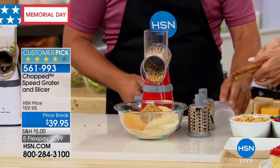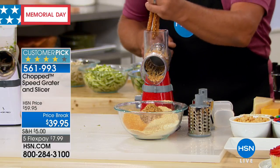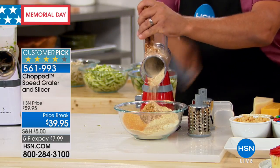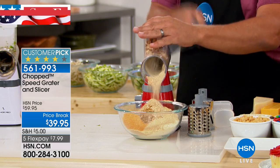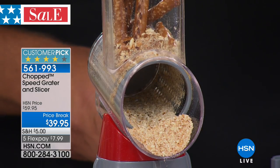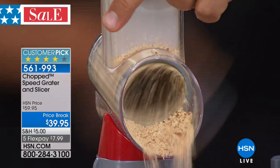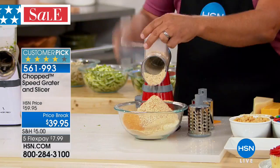Oh, pretzel rods. Yeah, the kids love these things. Hey, if you've got caramel, the caramel you're topping for an ice cream, now you do these pretzel rods right over the top of your caramel ice cream, and what a taste sensation that is. Oh my gosh. And now you can do this. Get the kids involved too.